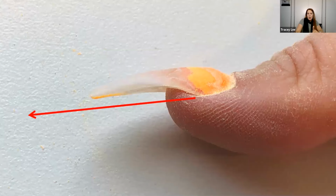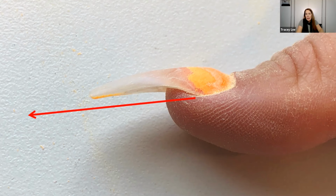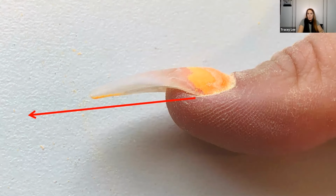If you have a look at this arrow, the starting point of the arrow, which is where the natural nail leaves the nail plate, that is the break point of the nail. That is generally where the nail is going to break. So if we are filing the nail, as the nail has been filed in this particular picture, you can see that it is creating a weak point right at the break point.